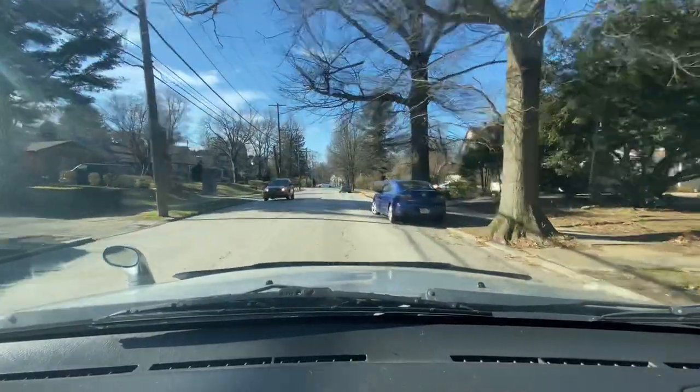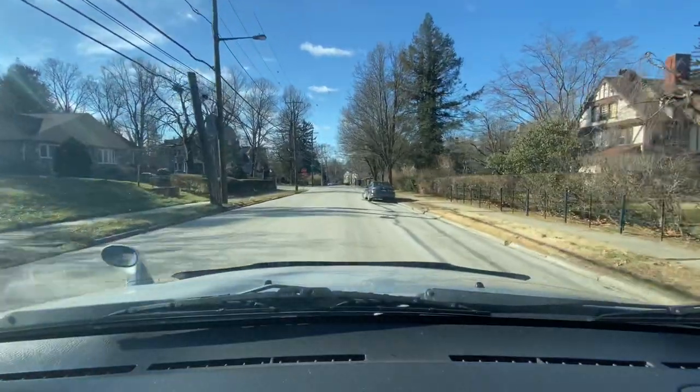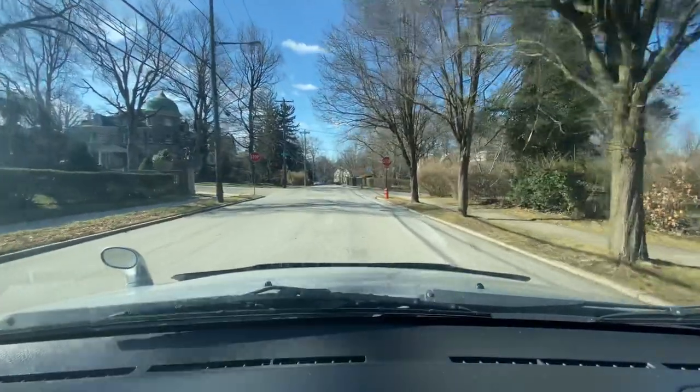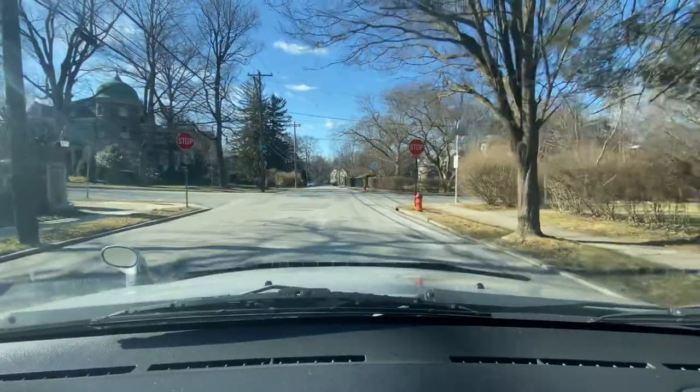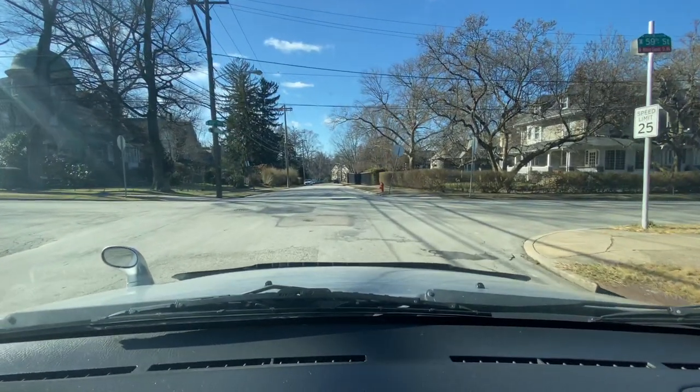Pretty nice residential homes. If you blink your eye and squint and turn your head sideways, you would think this is not Philadelphia. If I didn't tell you it was Philly and I said we're in a township in Jersey, you guys probably would have agreed. You would have been like, yep, he's in a township in Jersey or somewhere in PA or something.